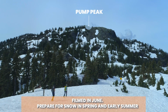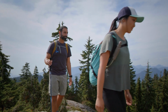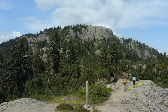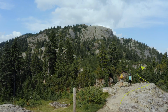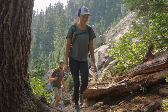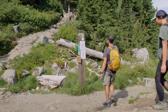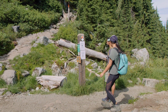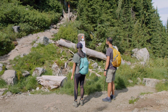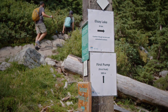If you feel comfortable carrying on and you have the necessary equipment for the conditions ahead, then follow the trail down through the undulating terrain. Again, stick to the trail and don't venture too far left, as this will bring you to the steep Suicide Creek drainage. As you traverse right over some small boulders around the base of Pump Peak, you'll reach an intersection for Mt Seymour and Elsay Lake. People often take a wrong turn here, especially on the descent, and end up lost at Elsay Lake. So make sure you take your time at this intersection to ensure you get it right.